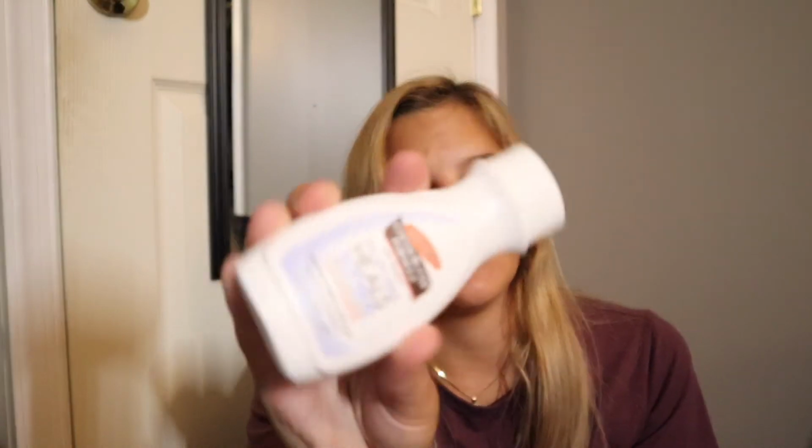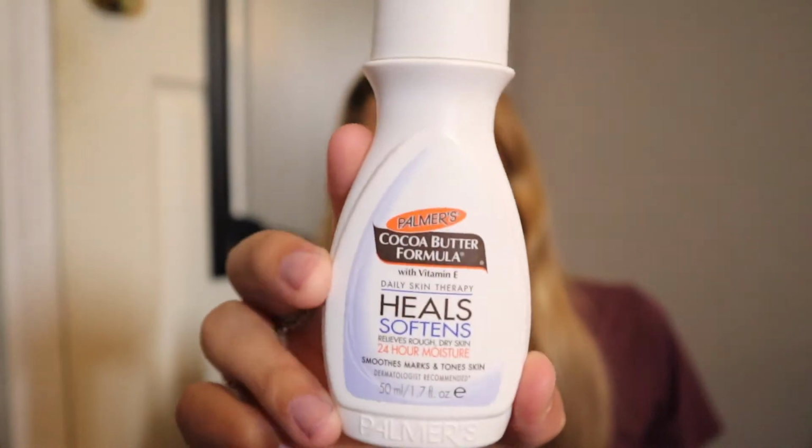The next thing that I have is just a hair tie. I think it's important to have a hair tie. The next thing I have in here is just my cocoa butter. I love this stuff, especially if my knees are ashy or my ankles are ashy or my hands are dry. I can just use this and it works amazing. So yeah, I love this stuff.